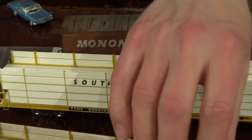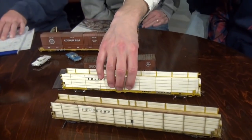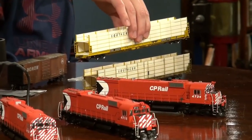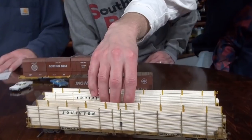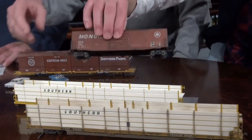This is just a factory Atheron Genesis, one of their bi-levels they did. And just to show you, this is actually Connor's that he got for Christmas. It's not an extreme weathering job, but just a difference. You can see what it started as. And then this is still a work in progress, but it's a Katie freight car.